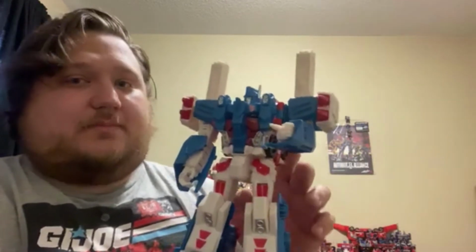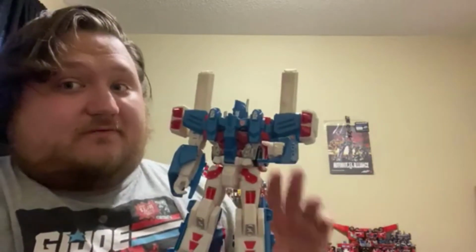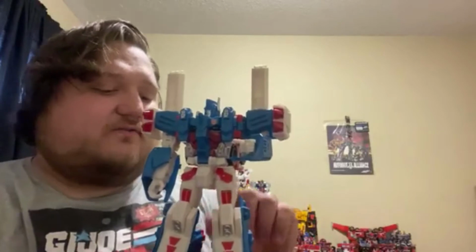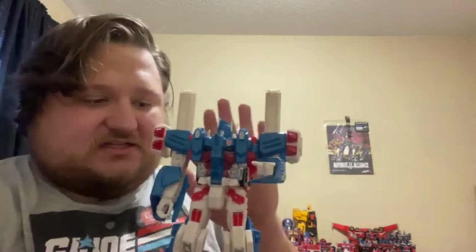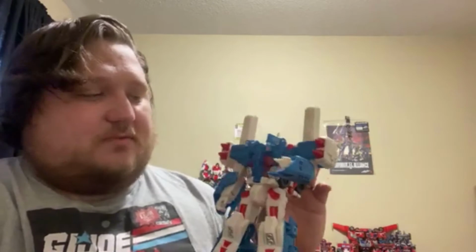Halfway through the list now, and we're getting to some heavy hitters. Number 10, we've got Combiner Wars Ultra Magnus. I cannot tell you how happy I am to have this guy in my collection. This is 100% my preferred version of the character. Yes, the Siege version and the Kingdom version do look fine, but they're just lacking in certain areas that this guy is not. He's such a good toy. Such a commanding Ultra Magnus, and just the best version of Ultra Magnus that we've gotten.